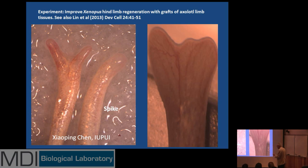First, a simple experiment to try to improve Xenopus hind limb regeneration with grafts of axolotl limb tissues. The idea was the Xenopus immune system will attack the grafted tissues. Tissues will be destroyed, but the proteins that are responsible for axolotl limb regeneration will be released and cause regeneration of the Xenopus limbs. So here's the control. This is the spike, right? But look at this. Two digits after amputating limbs with these grafts, and here's one. It is forming three digits.